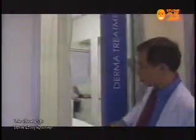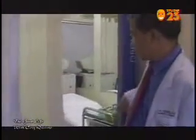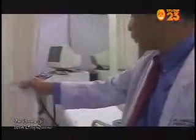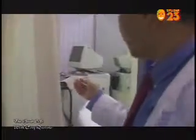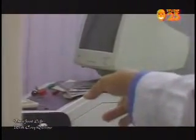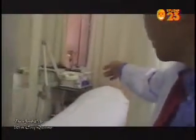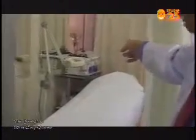This is our derma treatment room. Okay, we have two tables. On this table, those patients who will undergo intense pulse light treatment. We have an intense pulse light or IPL machine on that corner. On this side, we have a microdermabrasion machine. We call that diamond peel.